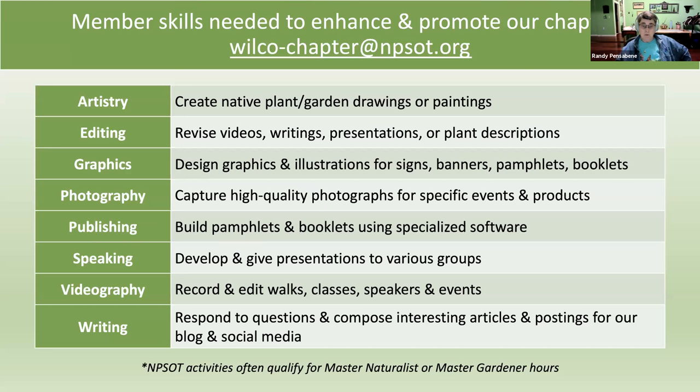So that would be great. And also if we have a speaker somewhere, we'd like some nice pictures of our speakers out there giving their talk. And we will also need some specific photography or photographs for our pamphlets and booklets and such. So we're looking for somebody that likes to work really cheap, so as in volunteer. So think about that if you have that skill.